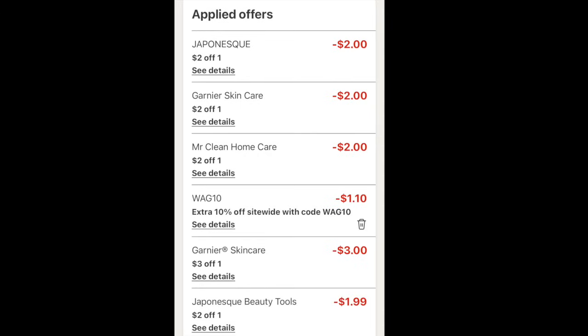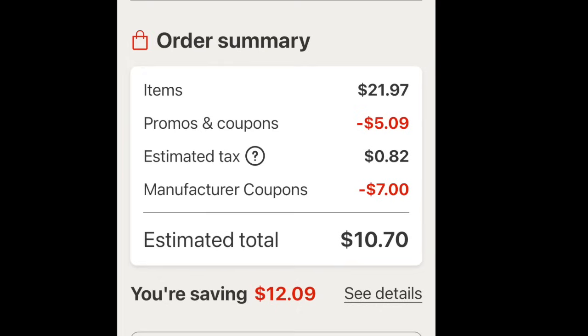And that's one product I love to carry in my purse. I always seem to crack a nail somehow or do something dumb, so they're always handy to have. The overall total for this basket is $21.97, $5.09 melting off, $7 in manufacturers as well. So the total is $10.70. If you possibly have $10 in Walgreens cash, go for it and pay 70 cents. And this is a gold medal in couponing Olympics.